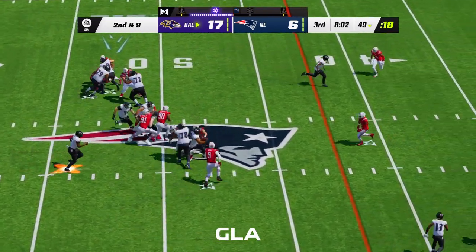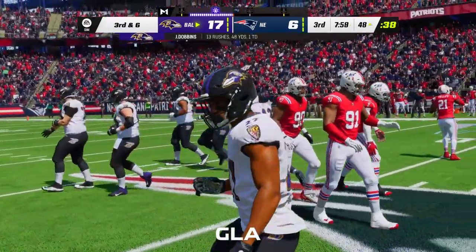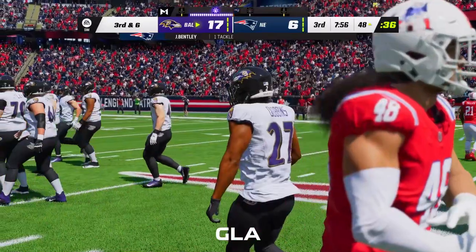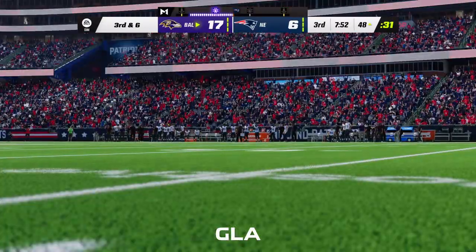An option handoff here to Dobbins. And he'll take it across the 50 and into New England territory. Only gets 3 yards there on the heels of the 1-yard pickup. Sets up 3rd and 6.